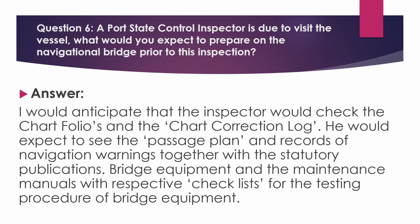So you should be anticipating that the inspector would check the chart folio as well as the chart correction log. He would expect to see the passage plan and records of navigational warnings together with the statutory publications, bridge equipment and the maintenance manuals with respect to checklist for the testing procedure of bridge equipment should also be covered.